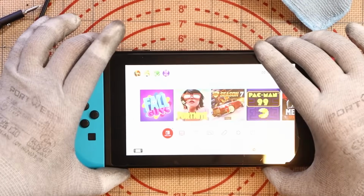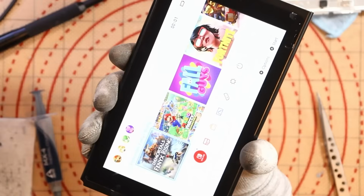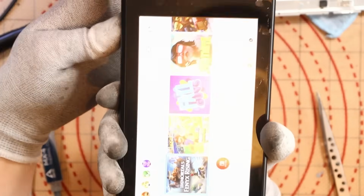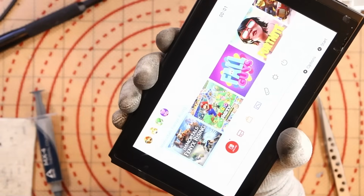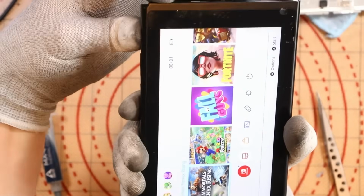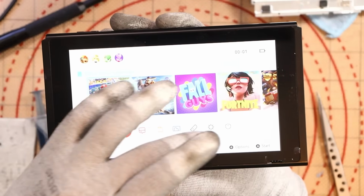I actually can't believe it. Everything seems to be working with this Switch. Like, both the Joy-Cons seem to be absolutely fine. I've triple checked things like games as well, just to make sure, and switched between them to make sure this is reading all good, which it is. So we have Immortals Phoenix Rising there. If I go to Mario Party, you can see it switches over, reads the game. Wi-Fi seems to be fine as well.